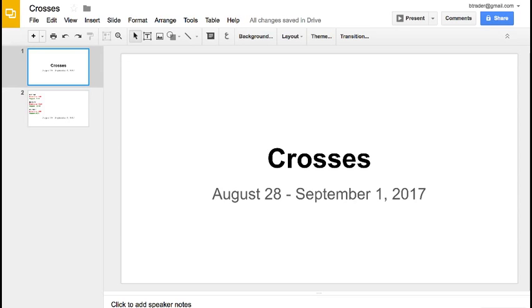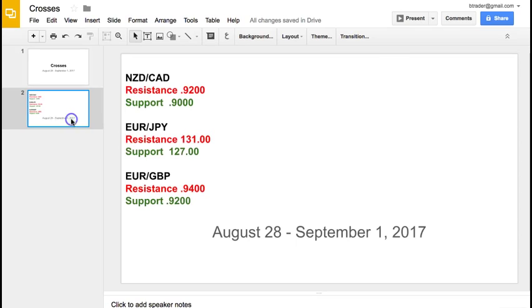And I think the story in the crosses is very interesting this week because we have these flows in the CAD and the flows in the euro both ways, and a little bit of flows in the pound. So I have three ideas for you, all of them very different in the initial premise. Let me just go through them and show you the levels, then we'll take a look at the charts and I'll show you why I think of those things.